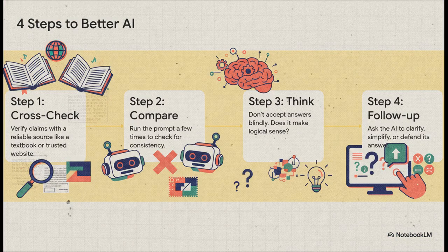1. Cross-check the facts. If the AI gives you a statistic or a date, take 10 seconds and check it against the source you actually trust. 2. Compare answers. Run the same prompt a couple of times. If you get wildly different responses, that's a huge red flag. 3. Just think critically. Use your common sense. Does this answer actually seem logical?